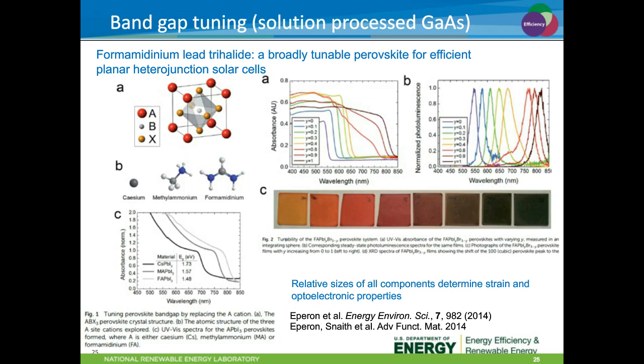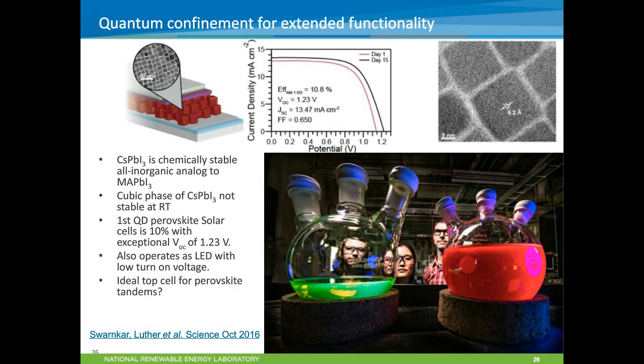The one other thing that I've highlighted in this slide is the ability to use microstructuring or nanostructuring to also tune the optical gaps. So we have the full gamut of tools at our disposal for these solution processed systems to tune the energetics and how they're exploited in the device architecture. So this is the reason why we're excited about these.